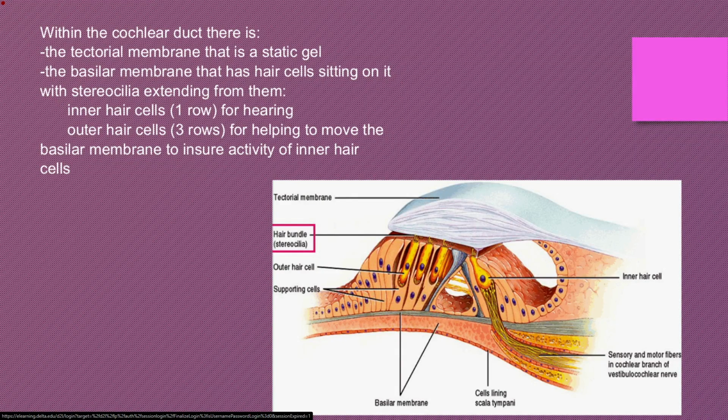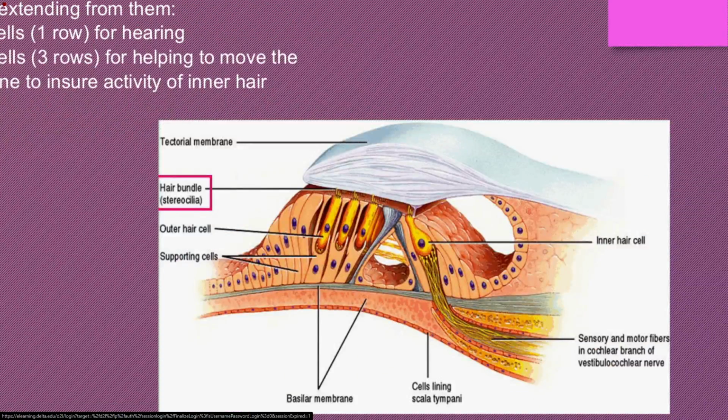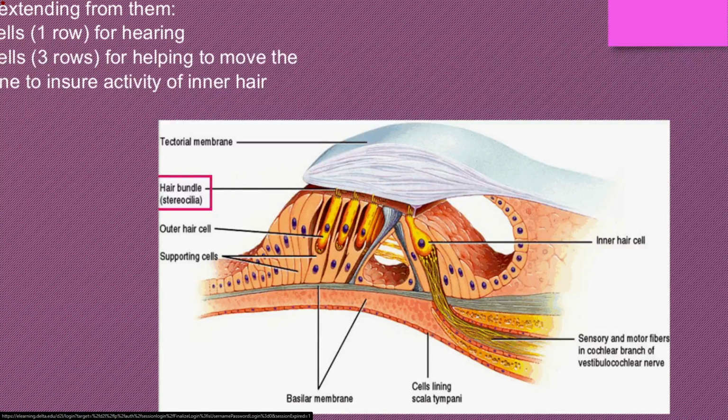Okay, so this is a close-up of what we just talked about. Okay, so I think I said something wrong the last time. I'll let you write that down in a second. Well, here, these are the ones that are holding things in place, and then these are the ones that are perceiving the sound. Okay, so this is my basilar membrane that's going to vibrate. These hair cells are projected up into this tectoral membrane, holding that, and then when this vibrates, these inner hair cells will detect that vibration and send the information in to the vestibular cochlear nerve.